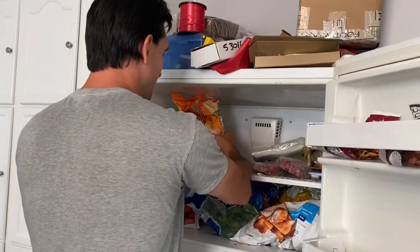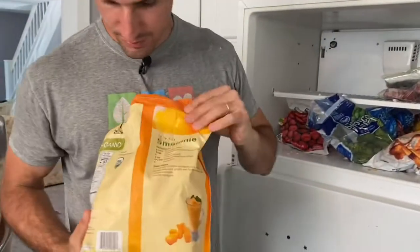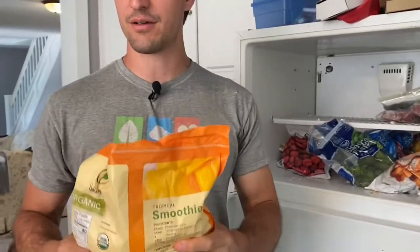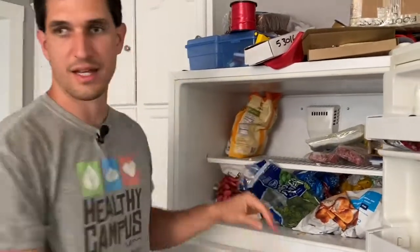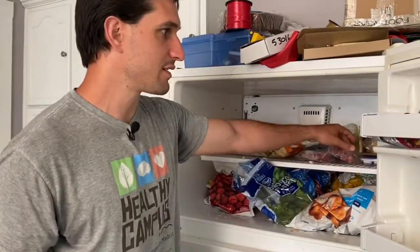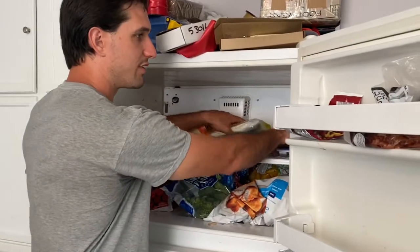So we've got here pineapple? Mango, yeah. Frozen mango. Oh, so good. Frozen pineapple, frozen mango. You can take frozen pineapple, mango, spinach, strawberries, mix it all together into a blender. It makes such a good tropical smoothie.